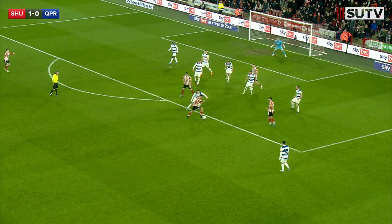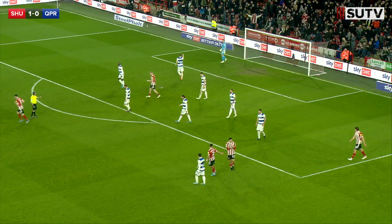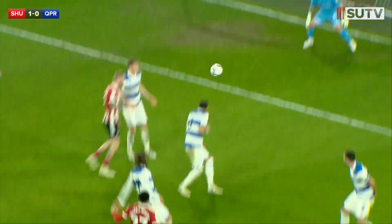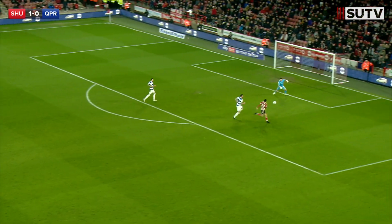Baldock is in there. Back to Gibbs-White on the edge of the box. Gibbs-White to chip it. Delicious from Gibbs-White. Just a yard over the top of the bar. Not many players would attempt that. Gibbs-White did.